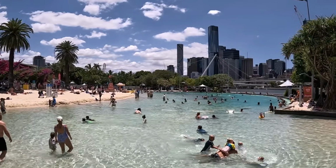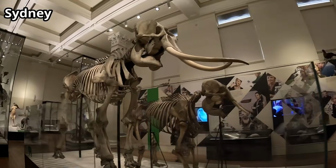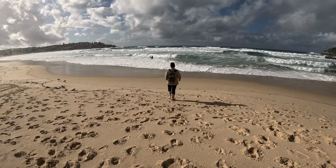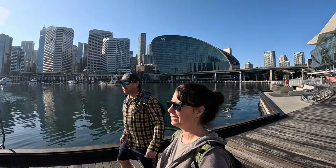Sydney is the perfect place to start your East Coast road trip. As Australia's most famous city, it offers a mix of world-class attractions, beaches and culture that's worth dedicating at least 2 to 3 days before hitting the highway north.